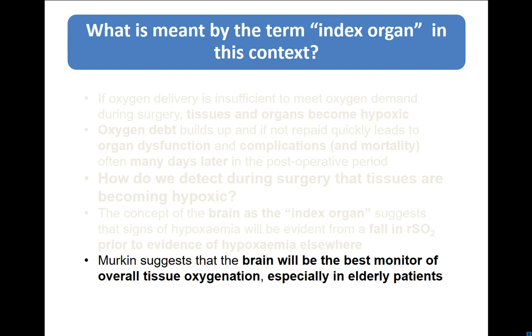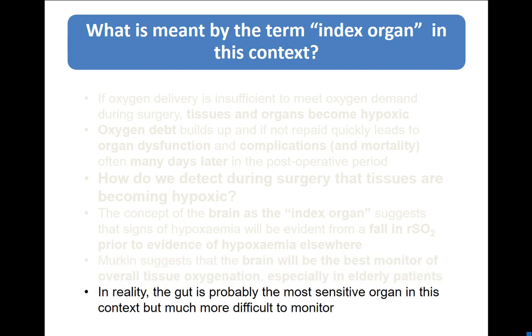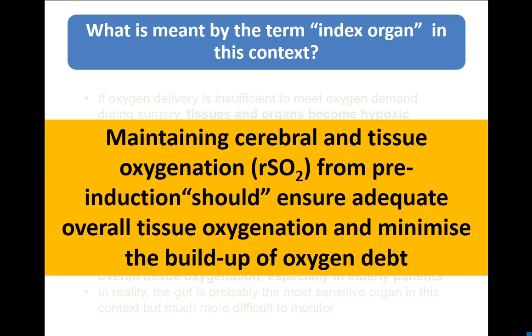I think younger patients can maintain cerebral oxygenation. We don't have a lot of evidence about this for much longer than the elderly patient. In fact, if we could monitor the gut more easily, it would probably be an even better monitor. But the important point, I think, is maintaining cerebral and tissue oxygenation from pre-induction should ensure that we're getting adequate overall tissue oxygenation and we are minimizing the build-up of oxygen debt.